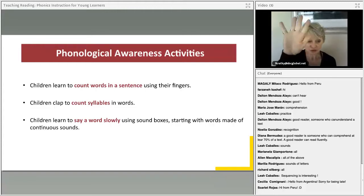Okay, so we use fingers to count words and we clap for syllables. So let's clap for fuzzy. Fuzzy. Let's clap for wuzzy. Wuzzy. Let's clap for word. Word. Let's clap for bear. Bear. It's difficult initially for children to identify syllables. It's tricky. They might do "bear" or they might do "fuzzy." So little by little, by practicing just two or three words a day, clapping syllables is plenty. And once they can do that, then we stop doing that because they've learned it.